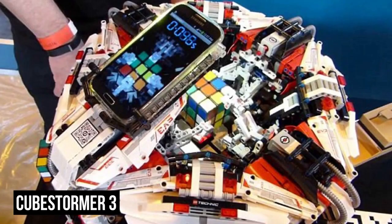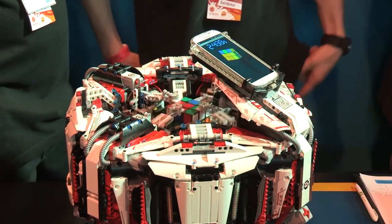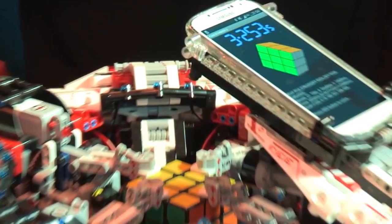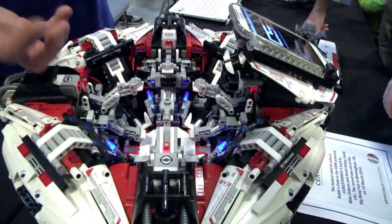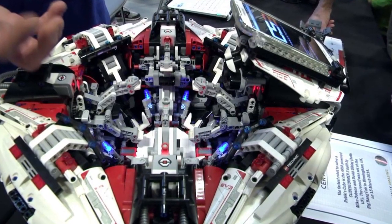4-kilogram payload. CubeStormer 3. A dedicated Rubik's Cube solving robot, the CubeStormer 3's best solve time is a miraculous 3.253 seconds, which is just ridiculous as far as we're concerned. The best part about the CubeStormer is that it's made almost entirely of Lego bricks, which is super impressive.